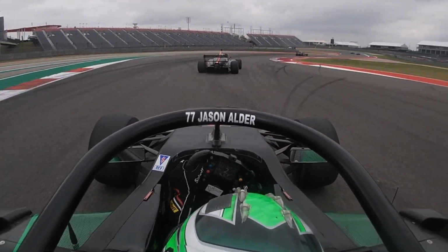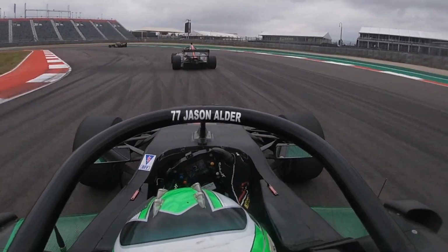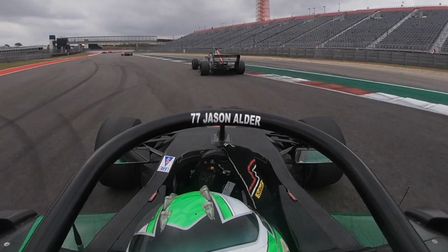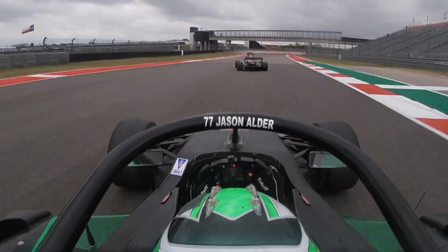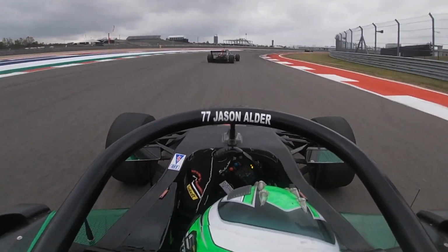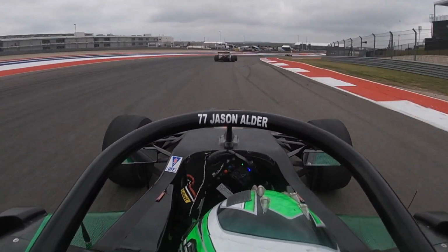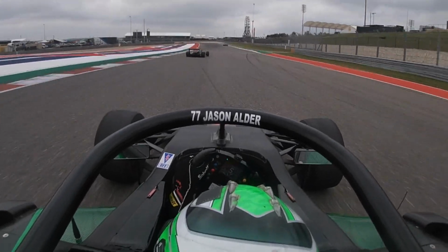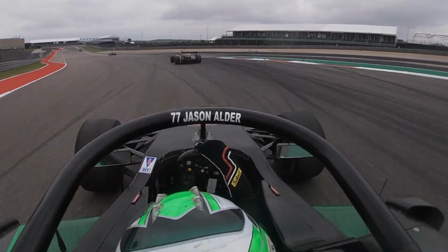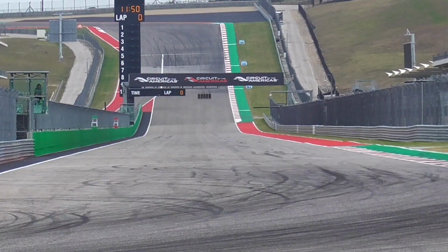We ride with Jason Alder now as they head into and out of the stadium section, down into turn 15. Alder looking for a way up into that 4th spot. Alder a winner on the season this year with 2 wins already and 4 other podiums coming into this last weekend of racing. As they make it through turn 19 and head for the final turn.